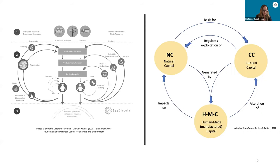An alternative and complementary view would be to shift towards an understanding of how social and cultural value can be connected to these two biological and technical systems. Here, the cultural capital is defined as cultural values, beliefs, knowledge, and skills that are embedded in a society. They are obtained from previous generations. And when we talk about natural capital, referring to renewable and non-renewable resources, they are the precondition and basis for the cultural capital. Human-made capital is generated through an interaction between the natural and cultural capital. Therefore, human-made capital is never value neutral. We need to understand these dynamics to obtain collective benefits.